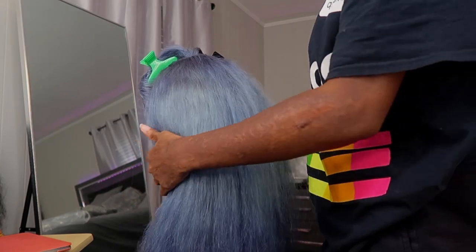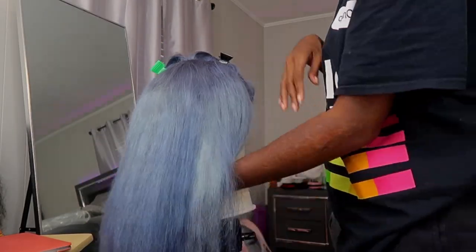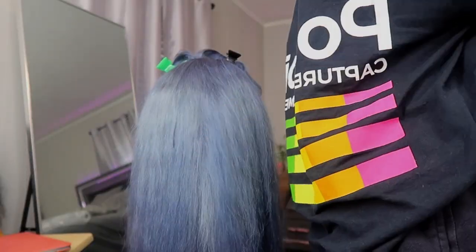Okay, so we got the frontal section off, as you can see. So now we're gonna start from, it looks so much fuller now. Like, I'm excited now, after I washed it and stuff, you know. I don't know, y'all, Shein may have done something. I'm starting to get excited again, because at first I was a little mad because of how thin it was.